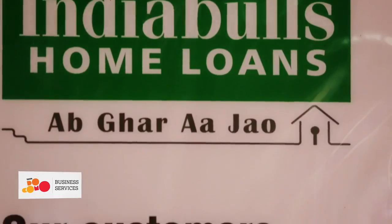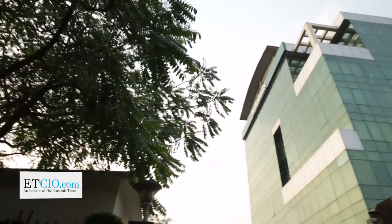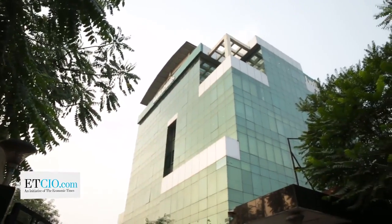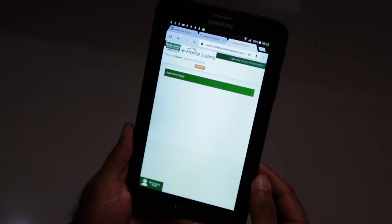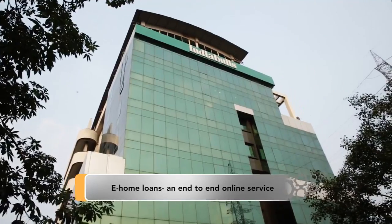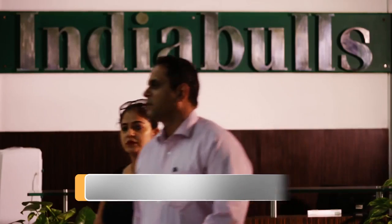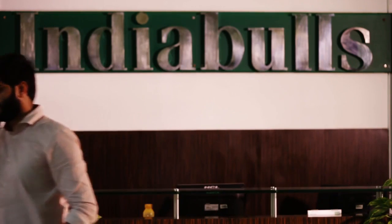Let us see how Indiabulls Housing Finance uses advanced biometric authentication systems for their eKYC process, and how this unique and quick application system has changed the way customer information is processed. We have developed a product which is the first time in the industry, and we have termed it e-mortgage, which is an end-to-end solution for the retail home loan customer. Indiabulls has partnered with both government and private bodies to make e-home loans a complete end-to-end service for customers.